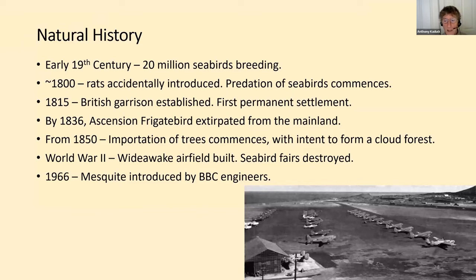So, of course, they found a nice flat spot, which was the nice flat spot that the seabirds used to breed in, and they drove this airfield right through the main seabird fair, and probably, at a guess, lost half of the population of those birds. But it is what it is. There was a war on, and nobody really cared much about ecology at the time.